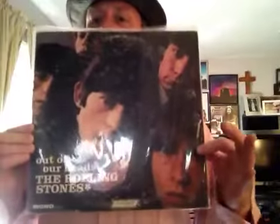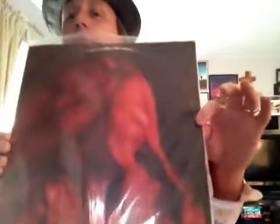So next one, this was an outstanding find. I couldn't believe I found this one. This is Out of Our Heads. This is mono. Great condition. Rolling Stones Now. Another great one. And the hits keep getting better and better. This is an original. There you go.